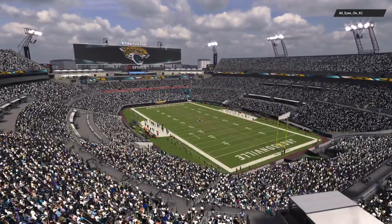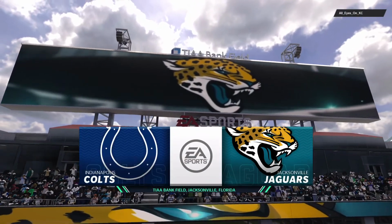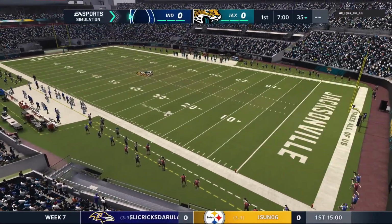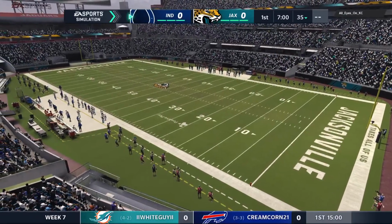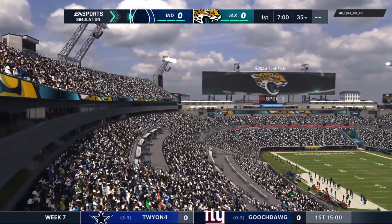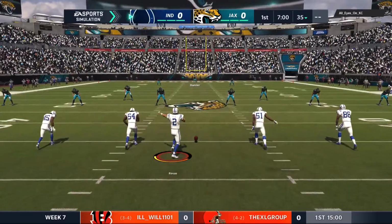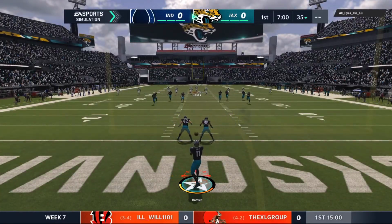Smack dab in the middle of I-295 that encircles the city of Jacksonville in northeast Florida. There's a good look at TIAA Bank Field. The scene a few moments ago, here it is. It's unlike any other in sport as both teams made their way out of the tunnel. These folks are fired up as their guys are ready to do battle between the Indianapolis Colts and the Jacksonville Jaguars. Getting toward the halfway point of the NFL season, Week 7 is underway on EA Sports.